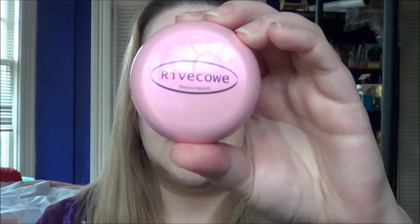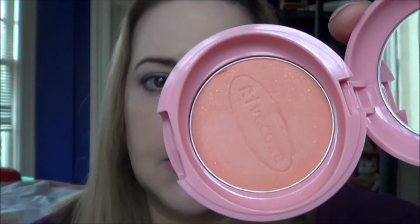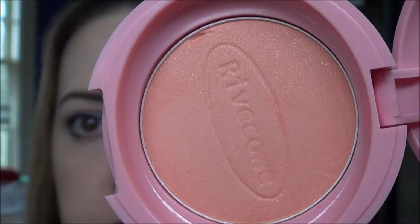Then my next favorite is this Rivco Shine Blusher in Shine Orange. And it looks like this. And this was in my makeup basket last month. And I talk about it a little bit in my recap, but it's a really nice orange because it's very slightly shimmery. I don't know if you can tell there. It's very slightly shimmery and pretty orange, but it's very sheer and the shimmer doesn't show up too much, so it doesn't look shiny or glittery on the face, which I really do like.